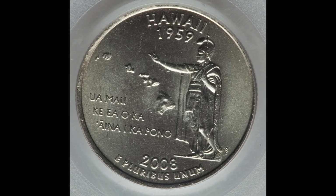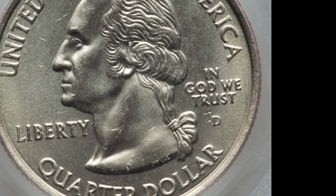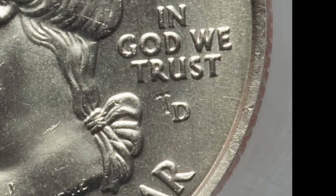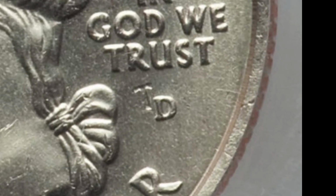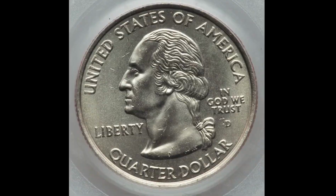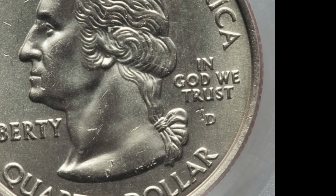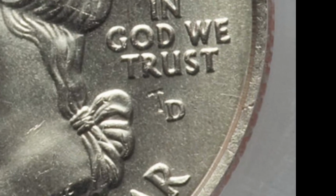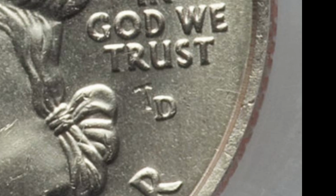What's wrong with this 2008 Denver minted quarter? If I ever came across one of these before watching this video, I would think it was counterstamped. After all, if you know how modern coins are minted, what other explanations could there be for an incuse T? Here's what happened. This is actually a struck-through grease error. These are extremely rare. What happened here was that one of the T's was completely filled with grease.